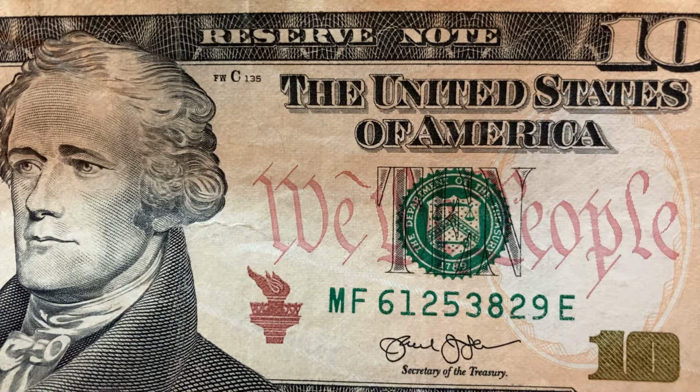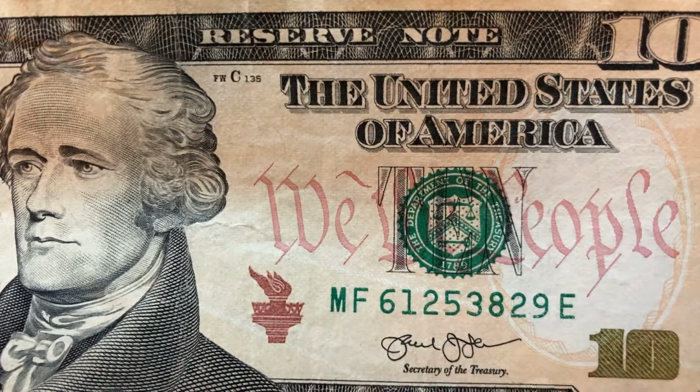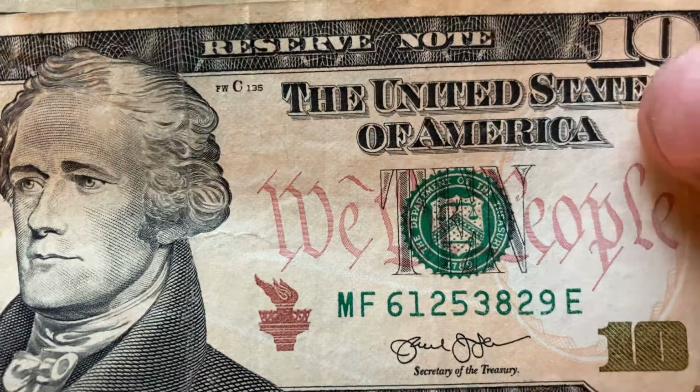So let's hunt through $1,000 and $10 bills, focusing primarily on the serial numbers to see if we find any unique serial numbers in this stack. So let's go ahead and search through this stack and see what we find.